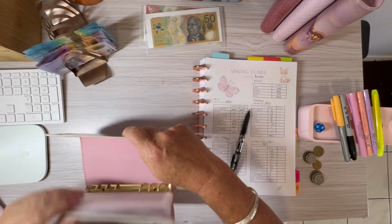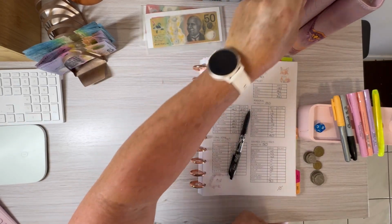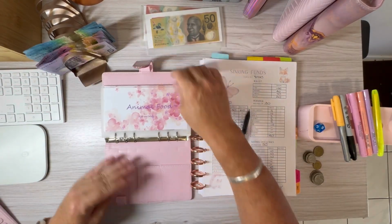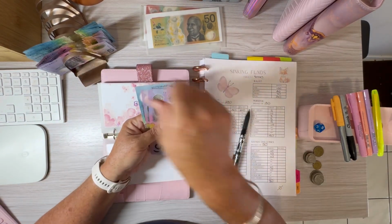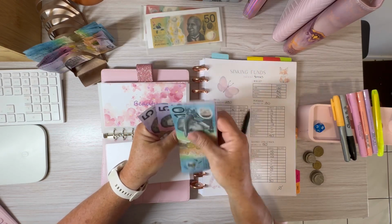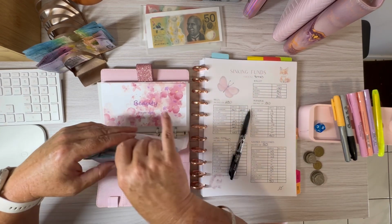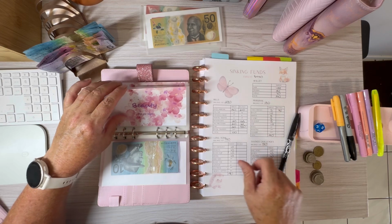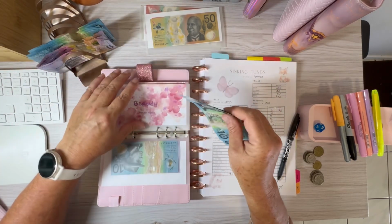Okay, moving on to our next binder, which is my personal. This one I try to put $5 a week in, just so I've got a little buffer. We got 10, 15, 20, 25, 30, 35, 40. And I think around 65 at the moment, so that's not going to do it. 40 in there. Beauty is getting a 10. It only has 10, so that's 20.